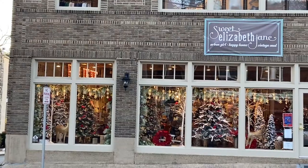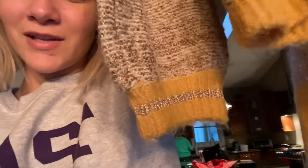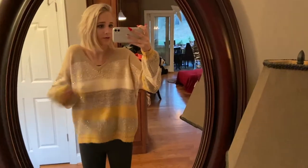So I just wanted to show you really quickly what we ended up getting. It is this adorable sweater, and we got it from that store that I had shown you all that I said I didn't vlog in, the Elizabeth one. It's so pretty. It has this beautiful shimmer detailing throughout it. It's so cute, and it's off the shoulder. It's so soft, and I love the colors. So this is what the sweater looks like on. I can wear it off the shoulder if I want to. Give you a better look of the sweater.